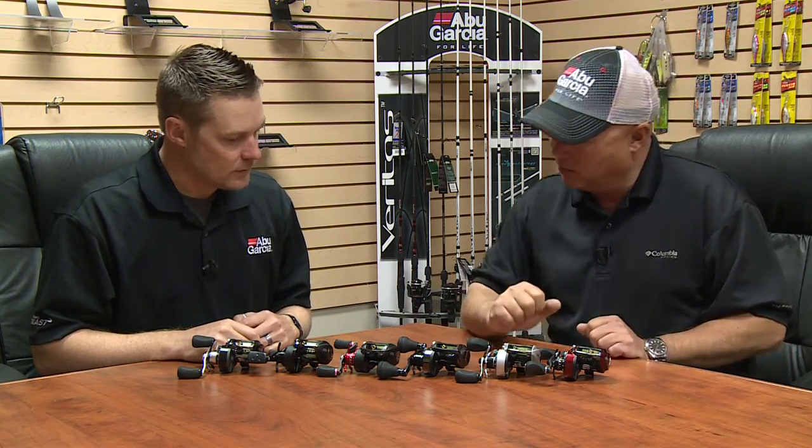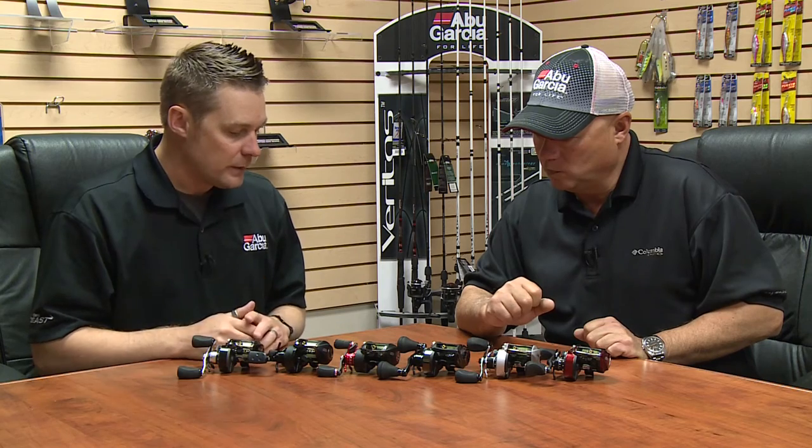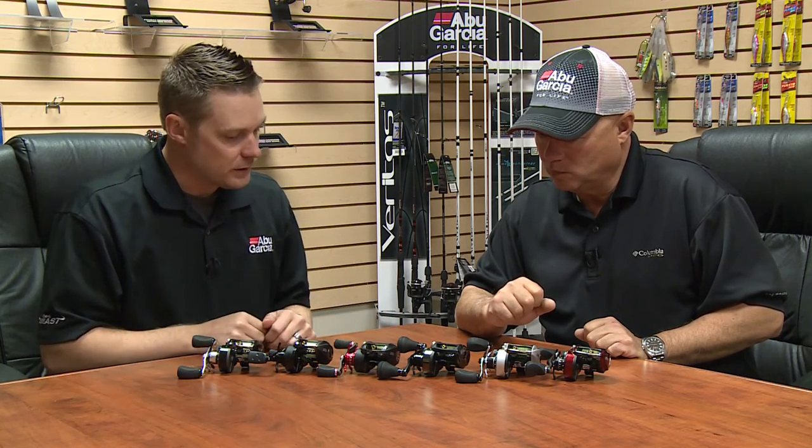So if you want something in between, worm fishing, spinnerbait fishing, topwaters, what would the retrieves be in the middle of the pack here? Yeah, you're looking at a 6.4 or a 7.1 style retrieve, and it really depends. A lot of people have different preferences depending on the style of bait, but these are the retrieves that you would call your general purpose gear ratios.